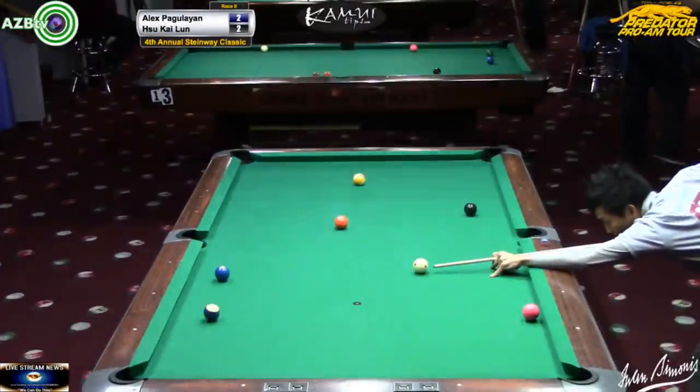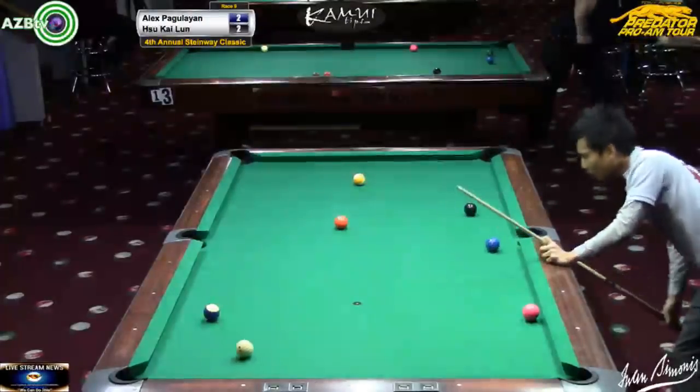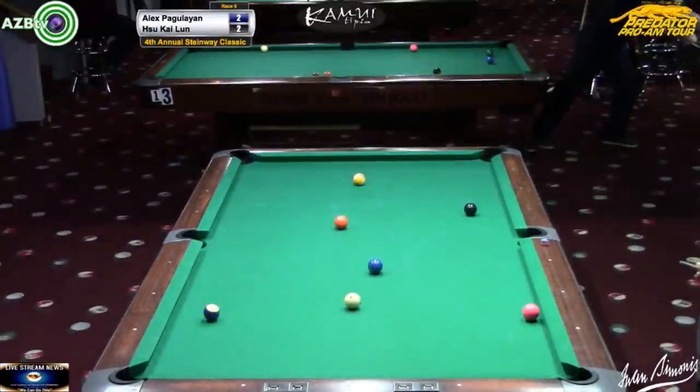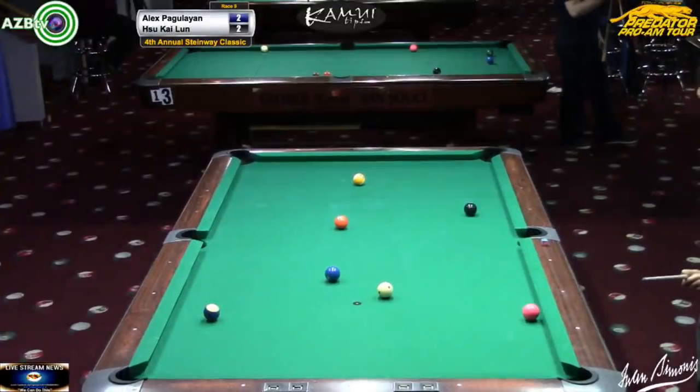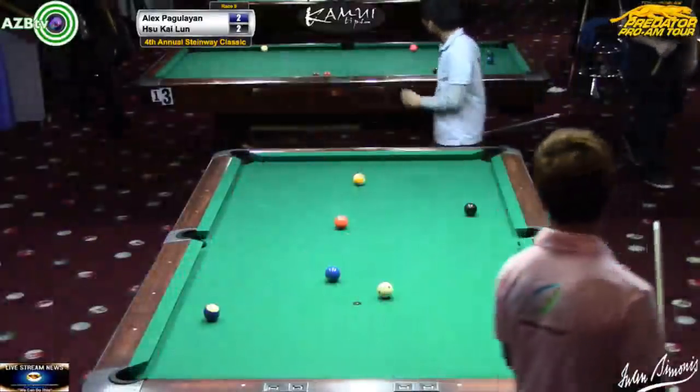Watch the cue ball. Don't scratch in the side pocket because he's going to drag it with speed. Don't kiss the 10 behind either. Hey, overcooked it a little bit, just a little, and left it for Mr. Shu, the Taiwan Typhoon.